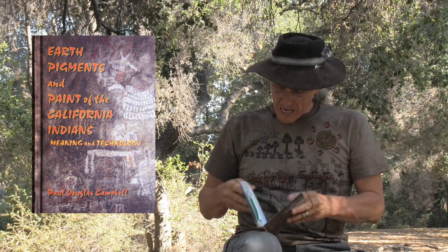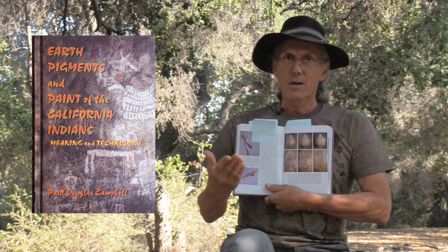Dude McLean and I went with Paul on some of the trips that he took to take pictures. So this is not just a dry book about how paints and pigments were made, but it's very historical. In other words, he has pictures of the various gourds and materials that were painted in the old days.